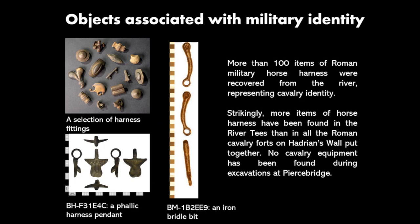Similarly, more than 100 items of Roman military horse harness were recovered from the river. Like the sword belt, the harness and equipment of your horse was extremely important to the expression of Roman cavalry identity. The assemblage of horse harness and equipment is unique in a Romano-British context, and again suggests unusual depositional processes in the River Tees. For example, it's worth noting that there are more items of horse harness found in the River Tees at Piercebridge than in all the Roman cavalry forts on Hadrian's Wall put together. And again, no cavalry equipment whatsoever was found during excavations at Piercebridge.